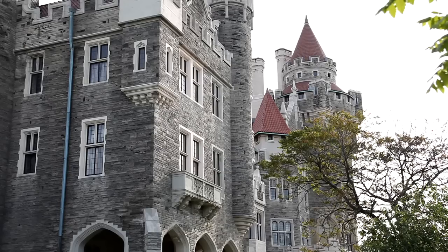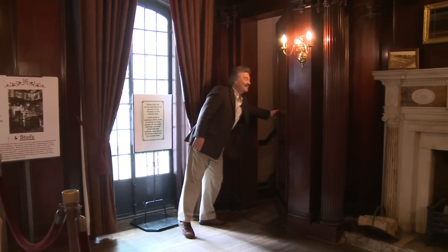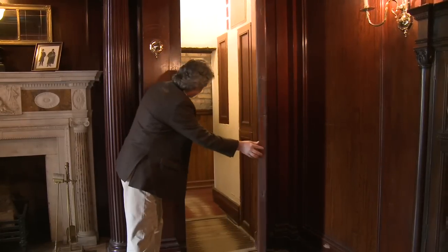He loved secret passageways, so in his office, which is on the main floor, on either side of the fireplace there's a secret wood panel. The one on the left goes upstairs to just across from his bedroom, and the one on the right of the fireplace goes down to a wine cellar.